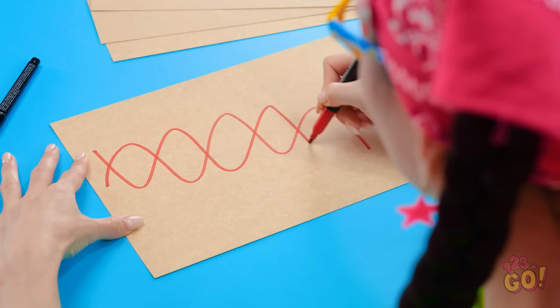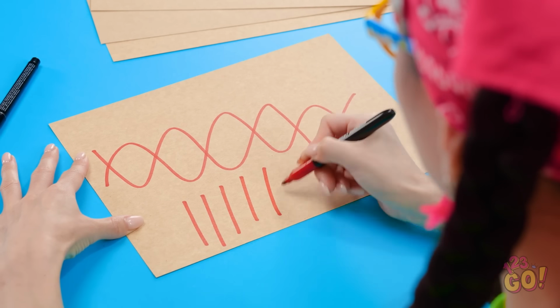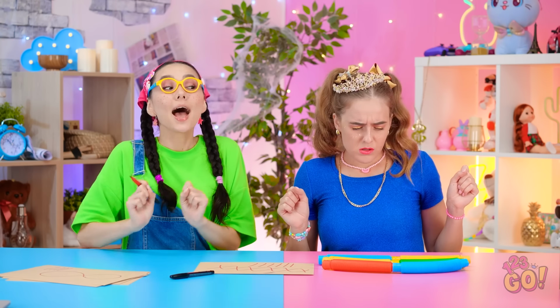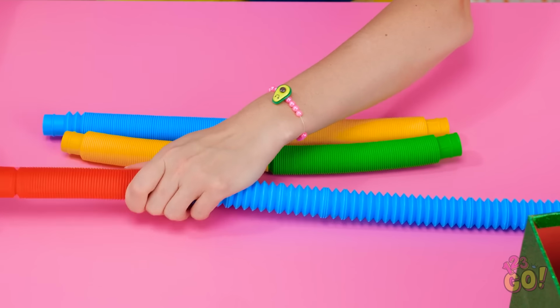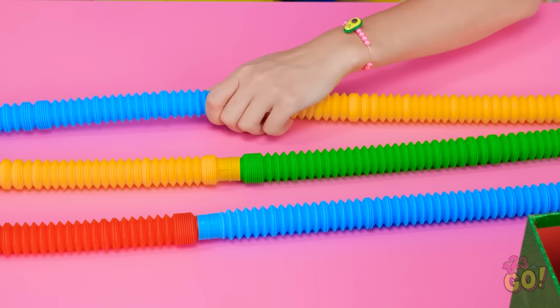A helix! Okay, I think this'll be easy too. I'll start by stretching these all longer. There we go. Okay, time to figure this out. I'll just twist them together like the picture.